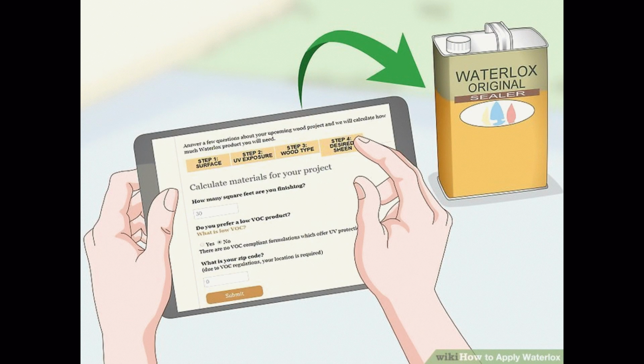Setting up. Buy enough Waterlox to get the job done. 1 US gal (3.8 L) of Waterlox will cover 500 SQFT per coat. 1 QT (0.95 L) will cover 145 SQFT per coat. You can use Waterlox's online purchase assistant to help you determine how much finish to buy.